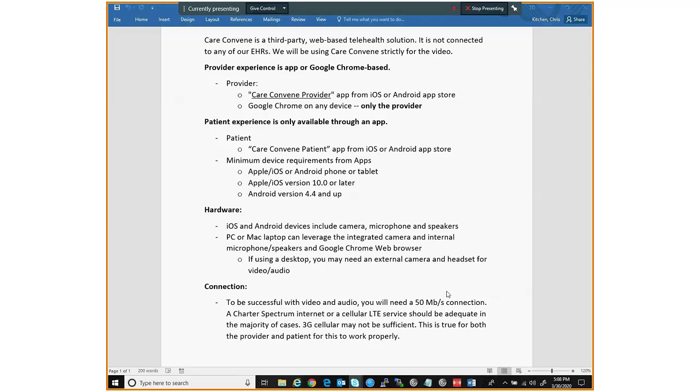From a PC or Mac laptop, you can leverage an integrated camera and an internal microphone and speakers with the Google Chrome web browser for the provider experience. And in our testing, that has worked well. If you're using a desktop, you may need to use an external camera or a headset for that video and audio because those traditional PCs are a little bit harder when it comes to audio.